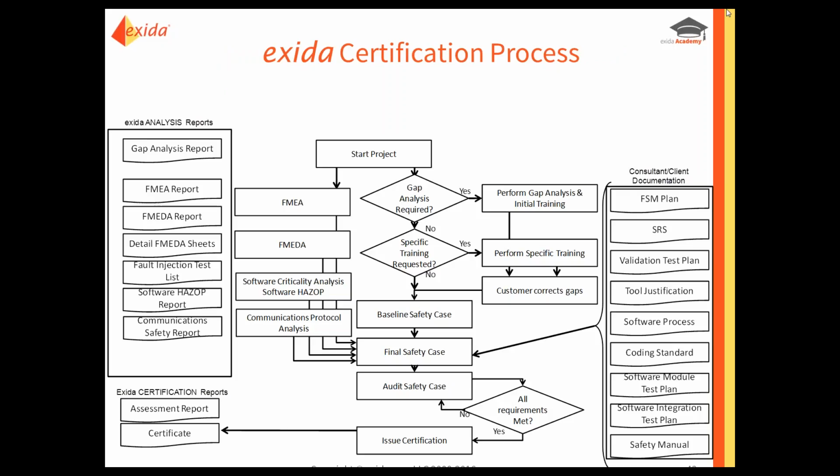But instead, we're going to take a look at the exida certification process. And as you can see, that line has shifted a lot. As a manufacturer, we just have you provide your documentation, what you probably already have. And then exida performs the FMEA, the FMEDA. We make the baseline safety case and any other audits that need to be done. We create the FMEA, FMEDA report. If software is done, we take care of that as well. And then once all the requirements are met, we issue an assessment report and certificate.